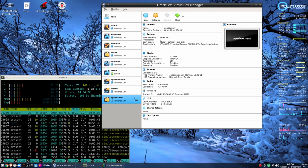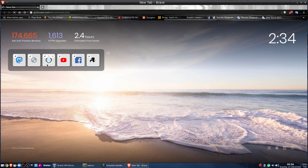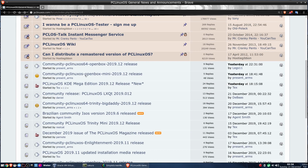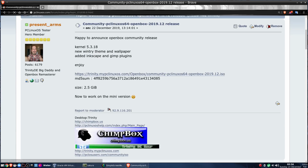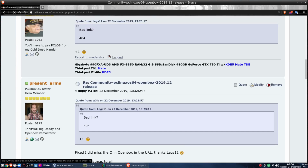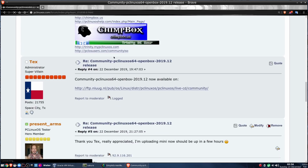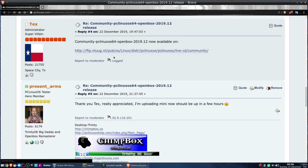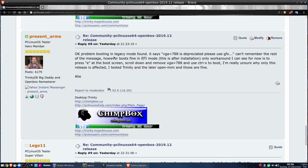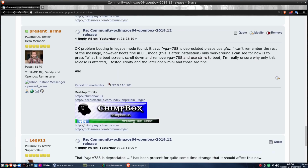And I can show you this, by the way. I've gone straight on the forum, to news and announcements, where it is. Let me have a look. Openbox 2019 release. Right, so that's where I've been thinking it. Yeah, I had a bad link because I forgot to capitalise it, but I fixed it. That's where Text says he's put it up on NLUUG. DBAS has put it on the Linux tracker for me. Very good lads.